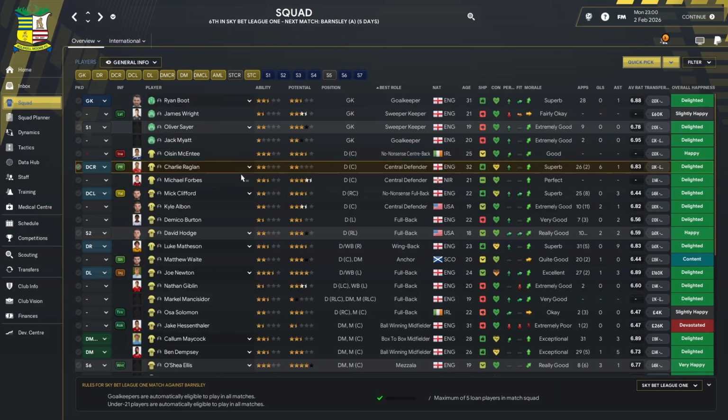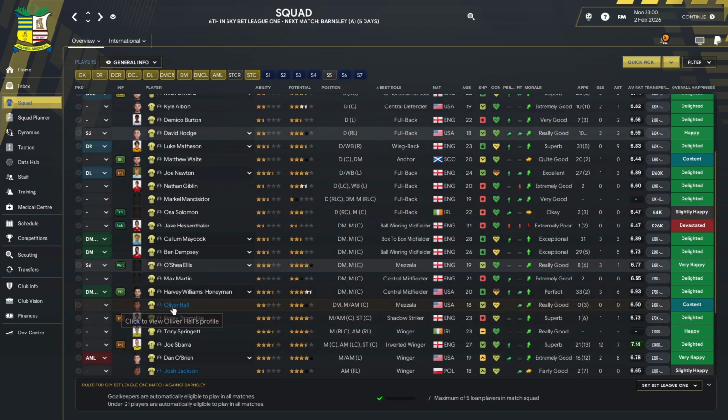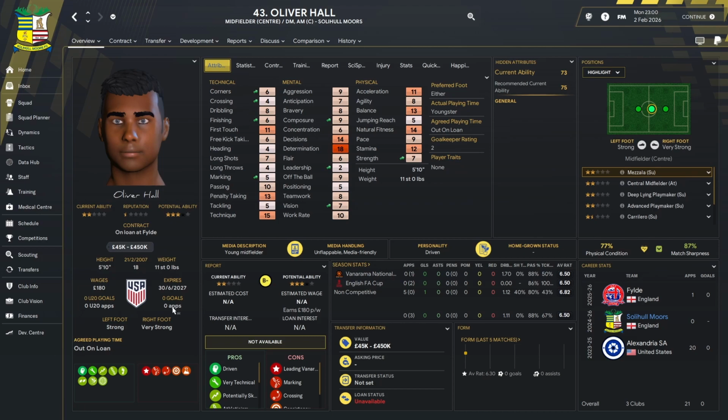And then finally, where was the other one? So the other one that came in was Oliver Hall. He has been loaned out. He's now playing for Fylde. He's only played in 1 game so far, but he hopefully will go on to develop.